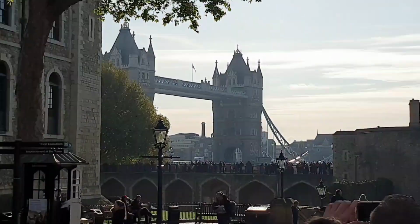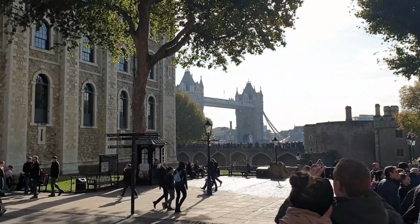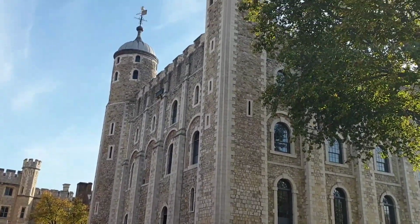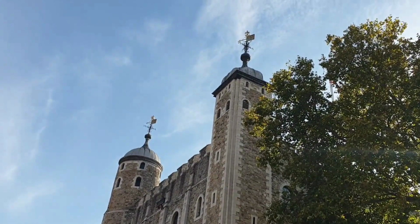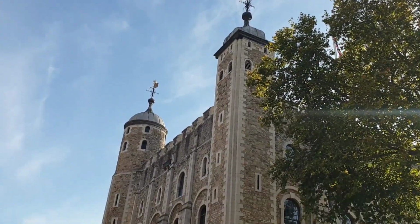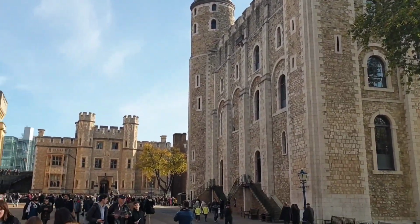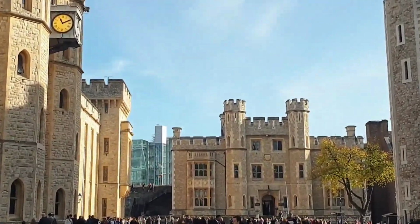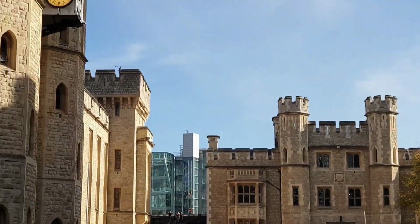How about this for a view of Tower Bridge? This is the White Tower, and it is a keep, which was often the strongest structure in the medieval castle and contained places to live suitable for the lord, in this case the king.